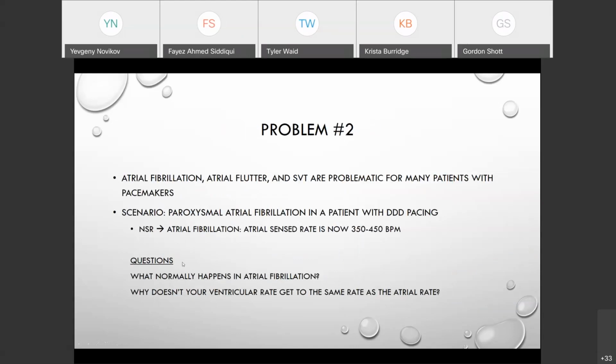So let's go through another problem. So atrial fibrillation, flutter, and SVT are problematic for a lot of patients with pacemakers. So somebody who has DDD pacing and develops paroxysmal atrial fibrillation. So let's say they're cruising along.